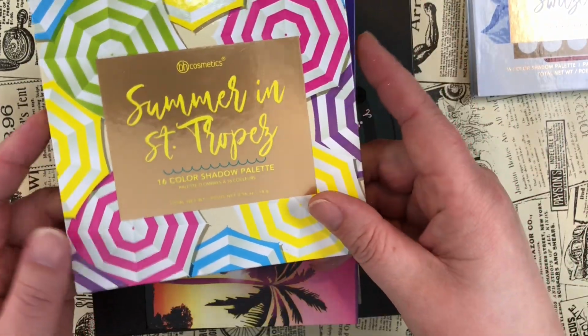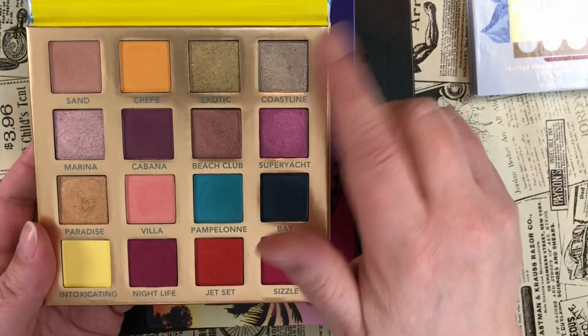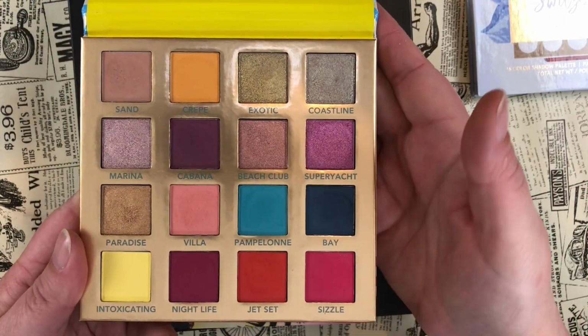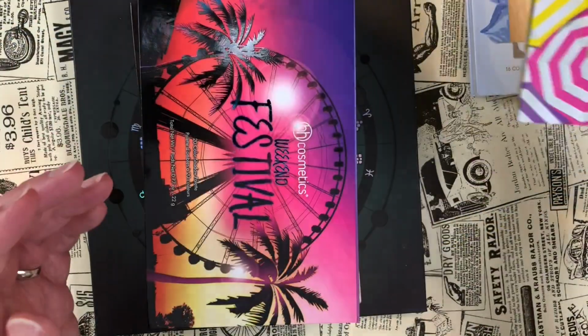Then I also got the Summer in Saint-Tropez, and this is a really fun color story. I am a sucker for a duochrome, so that also got me hooked, but this is just a fun, unique little palette, I think, for the warmer seasons.